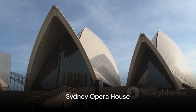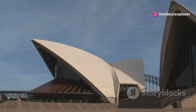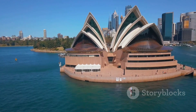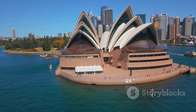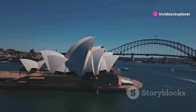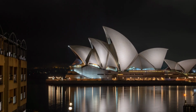Our first stop is none other than Sydney's most iconic landmark, the Sydney Opera House. A masterpiece of late 20th century architecture, the Sydney Opera House has been the crown jewel of the city since its inauguration in 1973. Designed by Danish architect Jørn Utzon, this magnificent structure is a fusion of art, culture, and technology, a testament to human ingenuity and creativity.